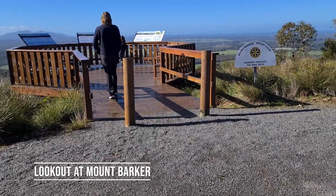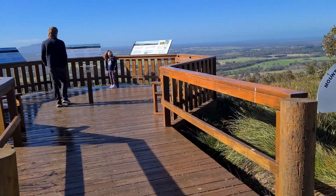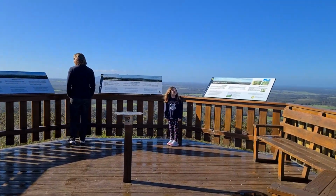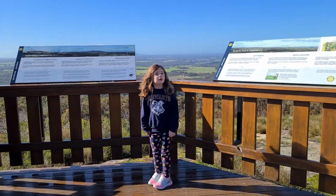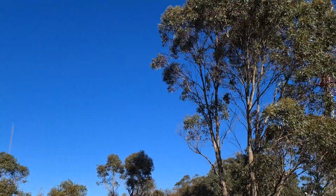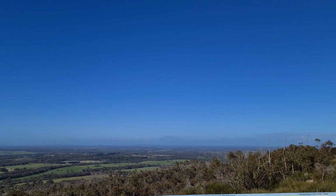Hello, silly. At Mount Barker, and we found this little scenic lookout thing. I think you might have to turn around. You think I might have to turn around? What will I see then? The big tower. I'd rather see this.